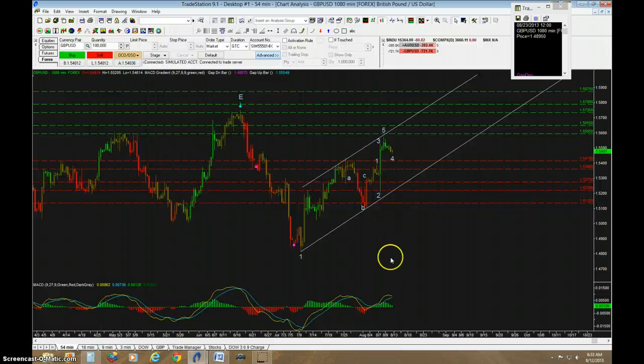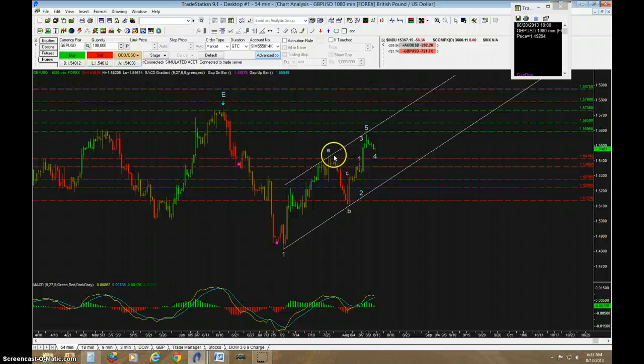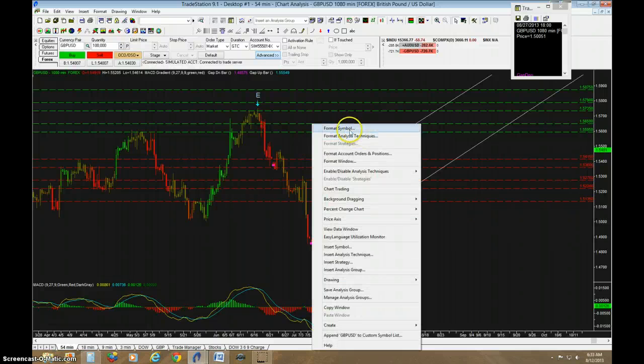And if you remember from a few episodes ago, I said that this move up right here, I originally counted it as 5. I then went back and said, well, maybe it's a double zigzag, 535 here, correction to here, and then another 535 to here. Turns out that my original count was the correct one, and you can see that because it did not come down 90%, it did not make a triangle, and it pushed up again. So now the question becomes, is it done?